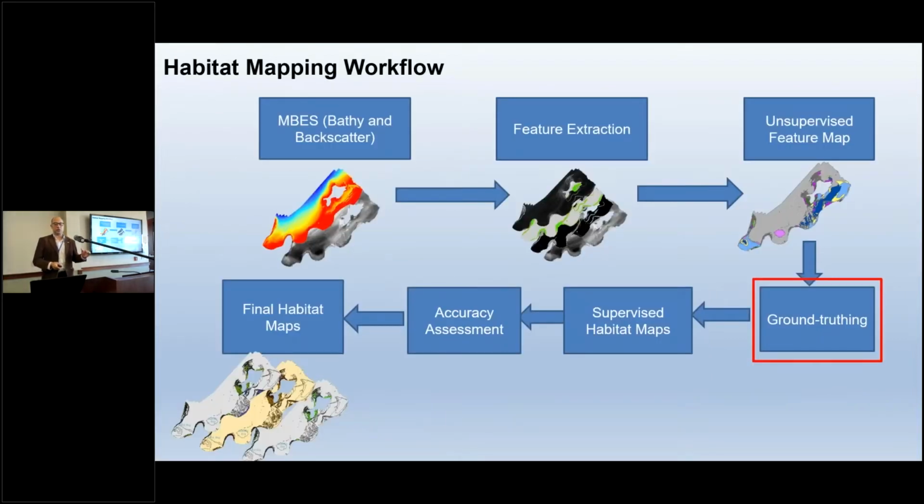Ground truthing is one of the essential steps in developing high quality habitat maps from remotely sensed data. And here's the workflow we use, to give you an idea about the mapping process and where the ground truthing process is located in this workflow. First, collecting the remotely sensed data, mainly multibeam bathymetry and backscatter. This data goes through a feature extraction process to develop the unsupervised feature map that we use for ground truthing. And then after that, we produce the supervised habitat maps, and we run the accuracy assessment process in order to have the final habitat maps.